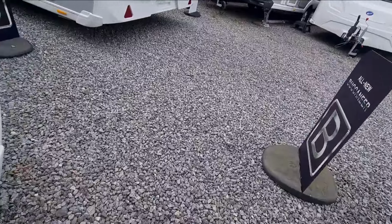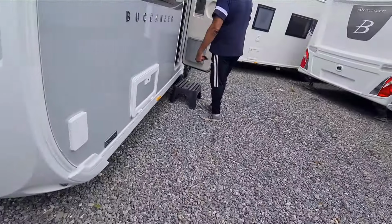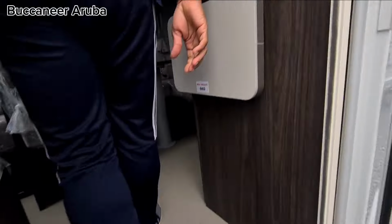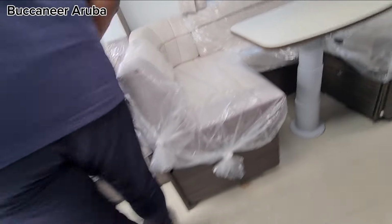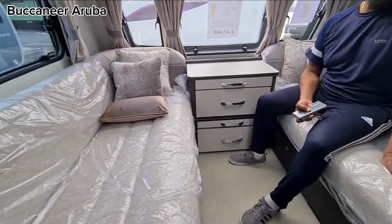Nightlight. Ooh! There's another Coachman back there. This is the Buccaneer area. The Aruba. This is like... I would get an Aruba. This is exactly the same setup as ours, more or less. You should get an Aruba. Look. EMP. It's got leaves. You're really firm, man.